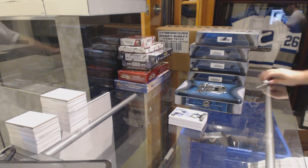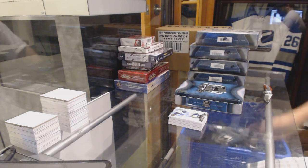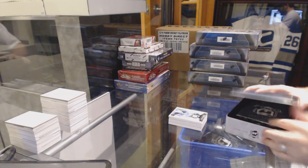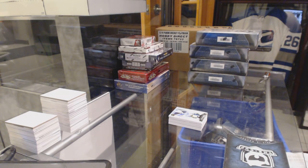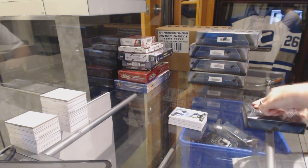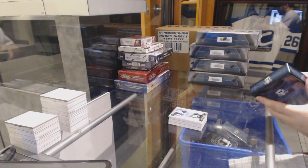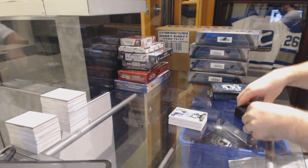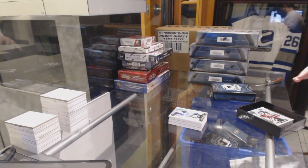Bum, bum, bum, bum. Bum, bum, bum, bum. Best card hit, Horvat or the Price for sure.